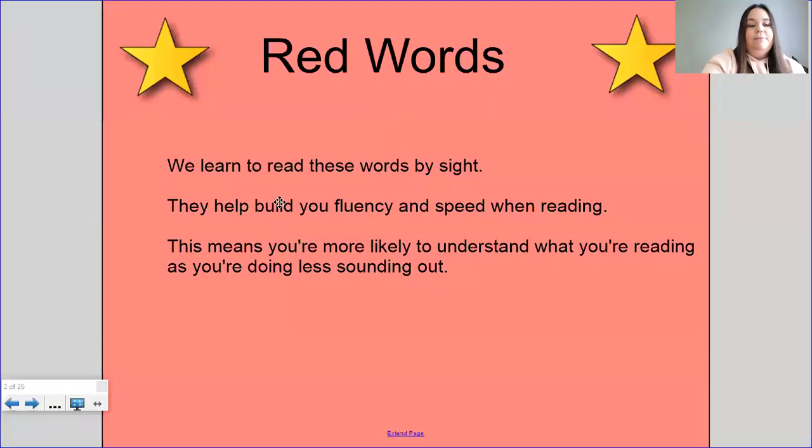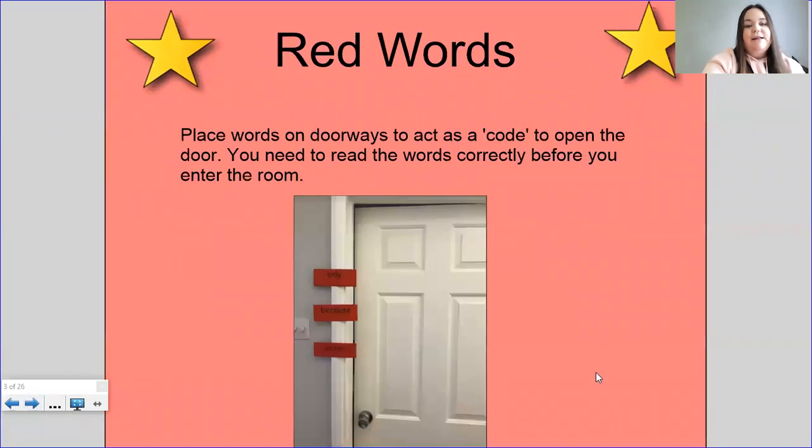Well done. And now I have an activity for you. Let me show you the next screen. Here is an activity to practice your red words. You can place some red words on your doorway and they can act as a code to open the door. And the door stays locked if you don't get them right. You'll need to read the words correctly before you can enter the room.